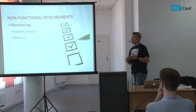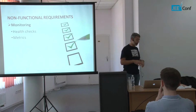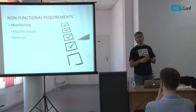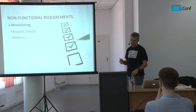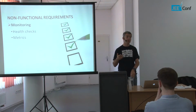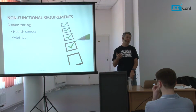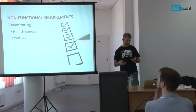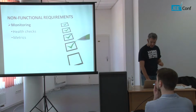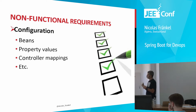The other thing is, even though all your dependencies may run, you might find yourself, for reasons that are completely independent of your application, for example from the infrastructure point of view, that your application becomes quite slow. So the health checks will tell you that yes, I run fine, even though you are not really running fine. So we might want to measure response time and stuff like that. Of course, if you are running a Spring application, you might also want to check other stuff, such as beans, property values, controller mappings, everything running fine.